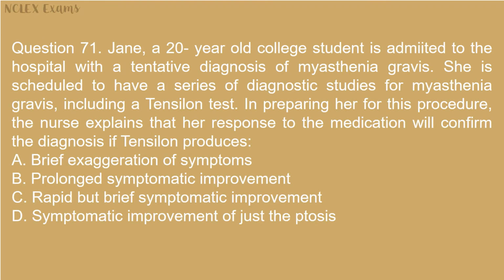Question 71. Jane, a 20-year-old college student, is admitted to the hospital with a tentative diagnosis of myasthenia gravis. She is scheduled to have a series of diagnostic studies for myasthenia gravis, including a Tensilon test. In preparing her for this procedure, the nurse explains that her response to the medication will confirm the diagnosis if Tensilon produces: A. Brief exaggeration of symptoms. B. Prolonged symptomatic improvement. C. Rapid but brief symptomatic improvement. D. Symptomatic improvement of just the ptosis.